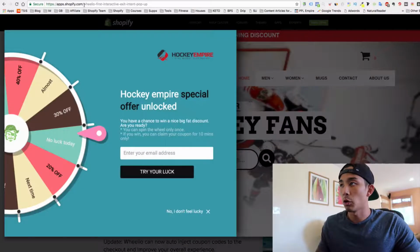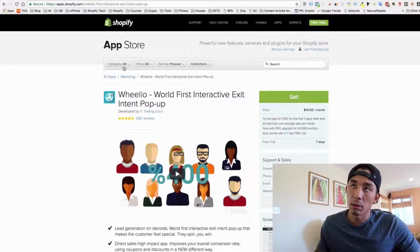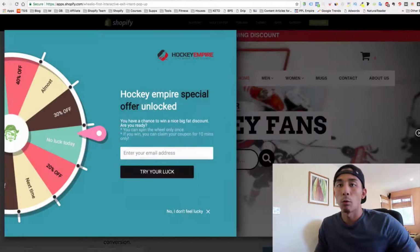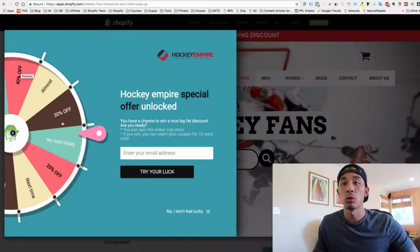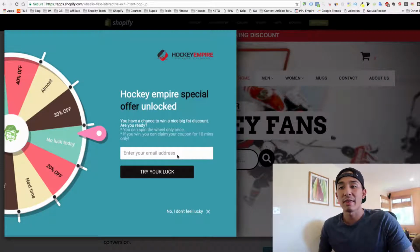App number 2 is called Wheelio. So this is an exit intent pop-up app. Basically what it does is, when a customer comes to your store and they're about to X out or exit your store, this pops up here. Now, you can manually adjust the winning percentages and the actual coupon codes, like how much they win, in the back end of this app. But what it does is it collects their email address and it increases the likelihood that they convert.